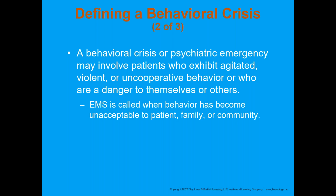It may involve patients that are agitated, violent, uncooperative. They may be a danger to themselves. Generally, we wind up at a scene when someone's behavior has risen to the point where it is now unacceptable to family, friends, and community. Patients a lot of the times don't call 911 on themselves during a behavioral or psychiatric crisis because they have taken a bit of a break from reality at that point. Their behavior now has risen to the level that it is troubling people to see it, and they're just living it.